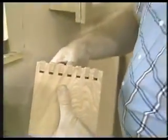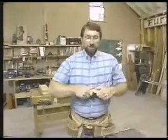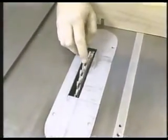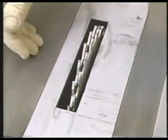And it's not only an attractive joint, but it's a very strong joint because there's an extraordinary amount of glue surface area. Now, to make the joint, we're going to use the table saw. And it's set up with a dado head cutter, and in this case, a 2-blade cutter, which is adjustable for varying widths of material that you want to remove.